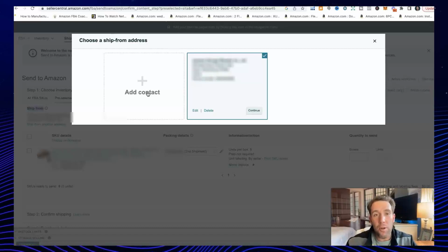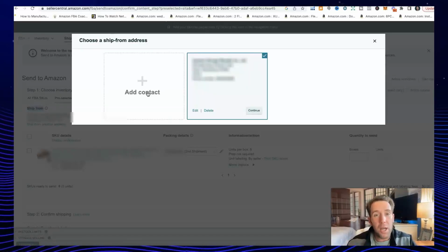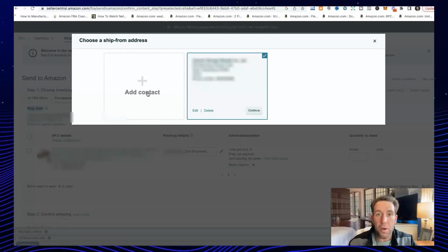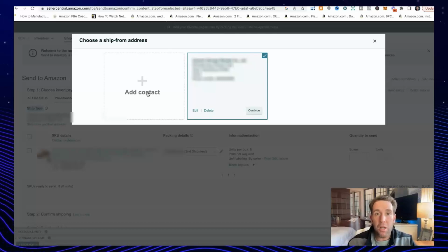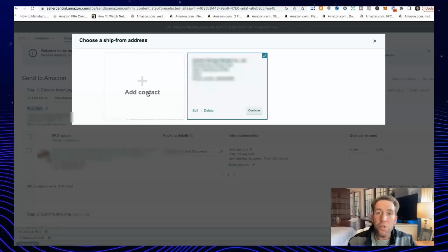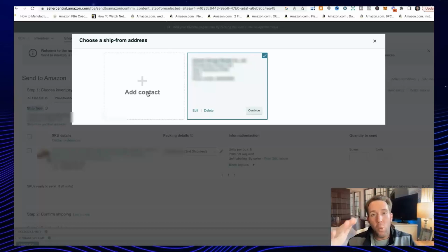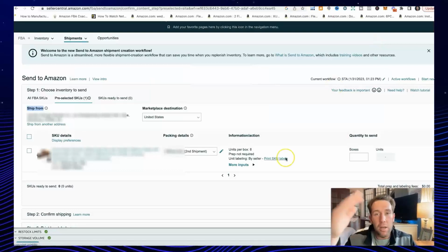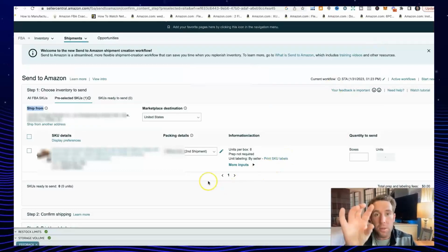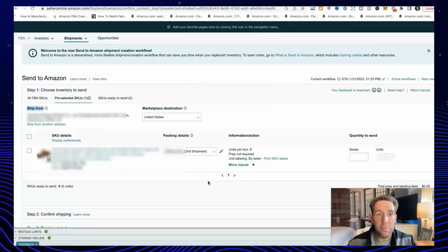Or if you're using a freight forwarder, you can enter their freight forwarding warehouse in China. Or sometimes what I'll do is enter my freight forwarder's address in California. Both my freight forwarders, Wendy and Michelle, have warehouses in California. So sometimes I'll enter their warehouse in California. That way I get a West Coast Amazon fulfillment center instead of, let's say, Dallas or the East Coast. So it does depend on what ship from address you enter as to which warehouse Amazon makes you ship products to.